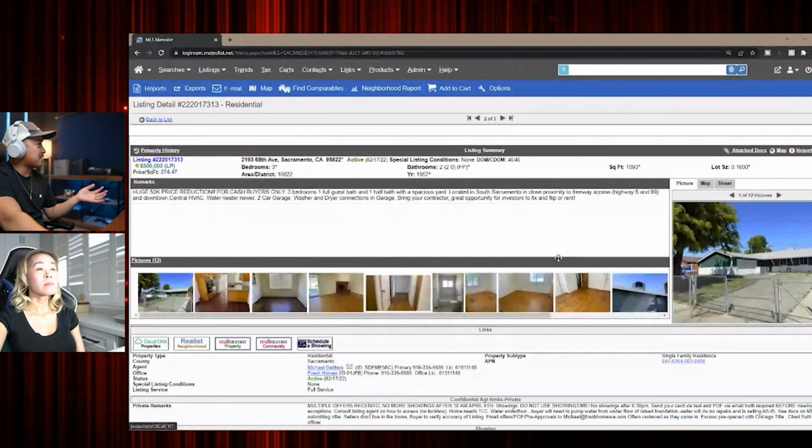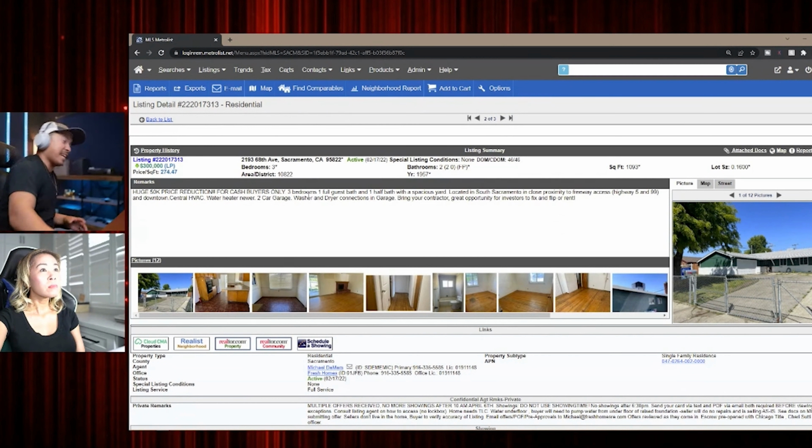Okay, let's go on to the next. Oh, there's already no showing. See, so this is 300K. It's a 3-bedroom, 2-bath, barely over 1,000 square foot. It's located in South Sacramento, 95822. If you guys know this area, let me know if you would buy it or not.